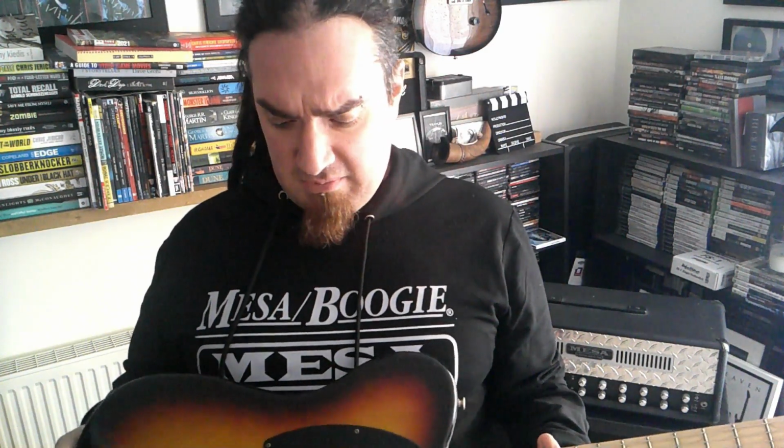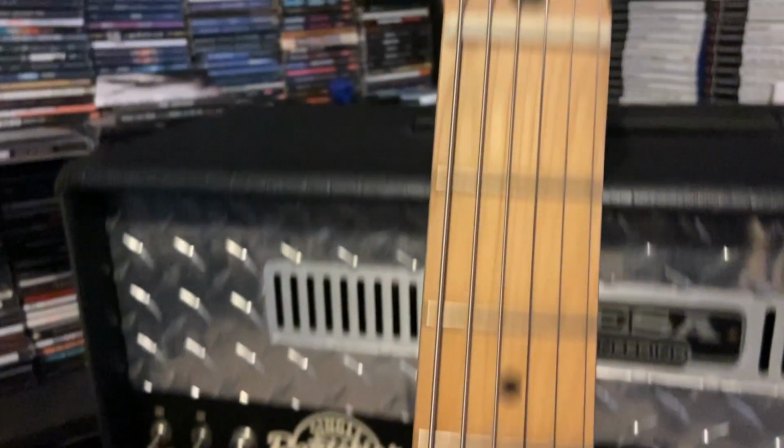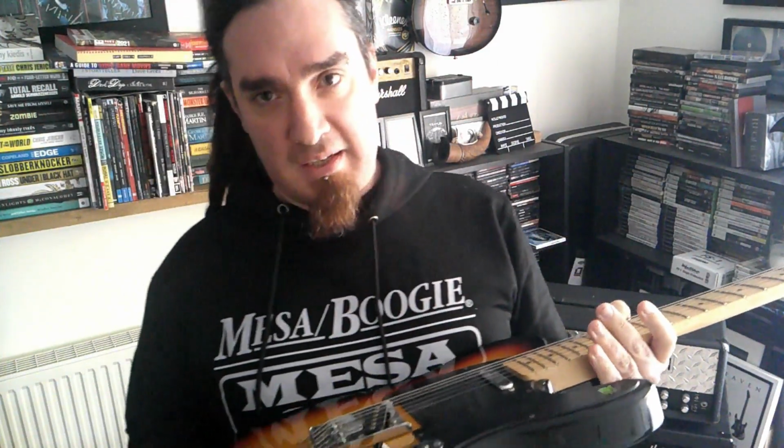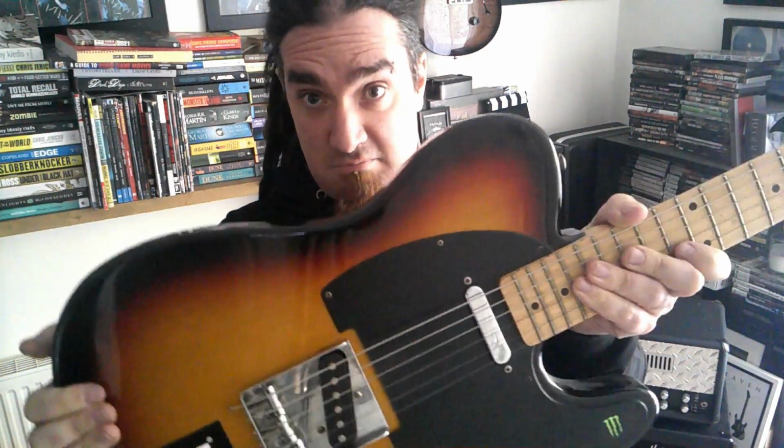I mean, the intonation and action are a bit off, and the electronics are a bit shot on it as well. So I probably won't be using it live or anything like that, but I'm sure if you speak to a lot of guitarists, they'll say they wish they still had their first guitar. So it's just nice to still have this thing. I did track a song with it and it sounds pretty cool. So yeah, that's my first one. Nice.